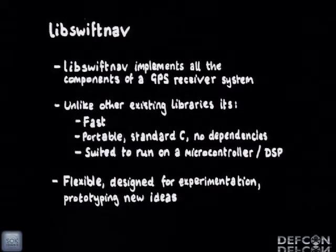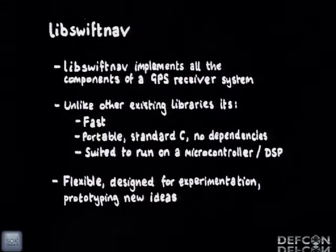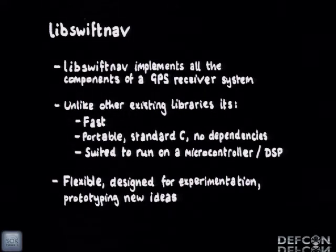So we kind of wanted to fill this gap a bit. The first tool is a library. There are a couple of really good open source GPS toolkit libraries out there, but we found none of them really met our needs. So in libswiftnav, we've tried to implement all of the basic building blocks of a GPS receiver. As Colin talked about, like the tracking loops, and performing the navigation solution from the distances, the pseudoranges, all of these building blocks.